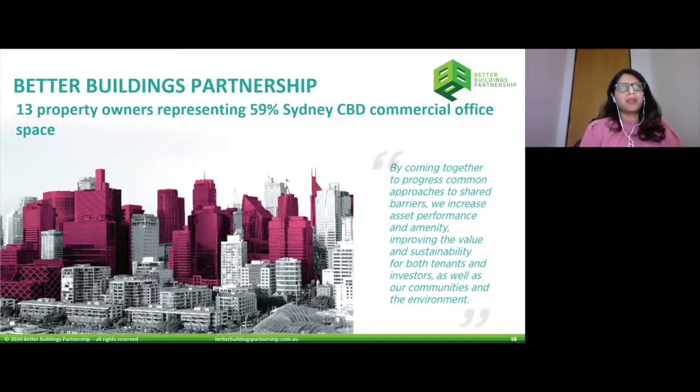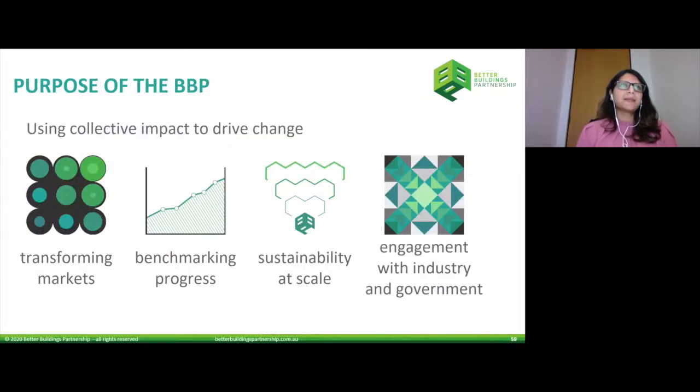The purpose of the network is to drive a collaborative approach towards integrating sustainability in the property industry. It basically drives change through transforming markets, benchmarking progress, embedding sustainability at scale, and engaging with the industry and government.